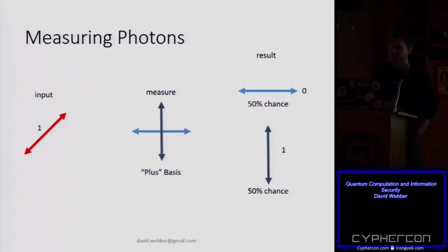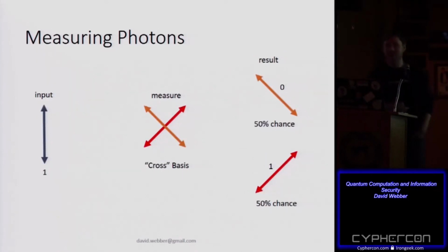So now what happens if Alice sends a photon encoded as a 1 but encoded in the diagonal basis? Then when Bob measures, it's kind of like the cat: he has a 50% chance of seeing the polarization as a 0 and a 50% chance of seeing the polarization as a 1. And here's the reverse. If Eve sends a 1 in the plus basis and Bob measures in the cross basis, the result is a 50% chance of a 0 or a 1. So in order to get 100% message transmission, Bob needs to know what basis Alice sent the message in.